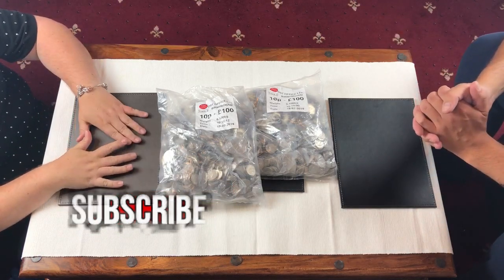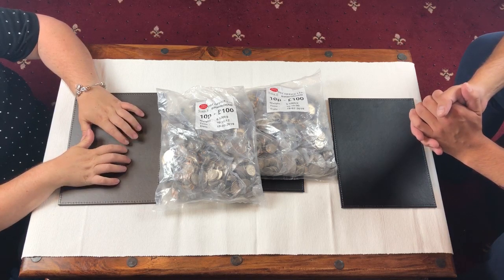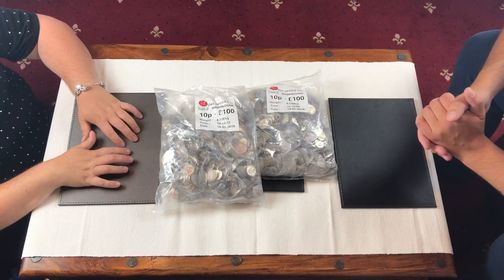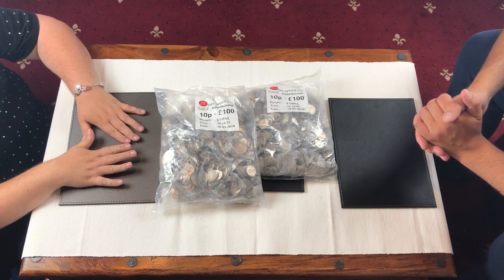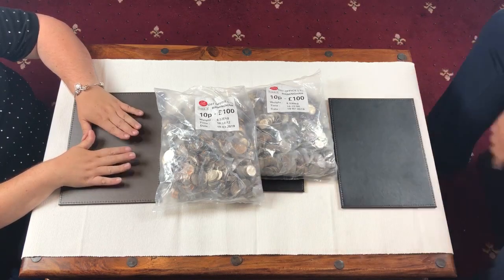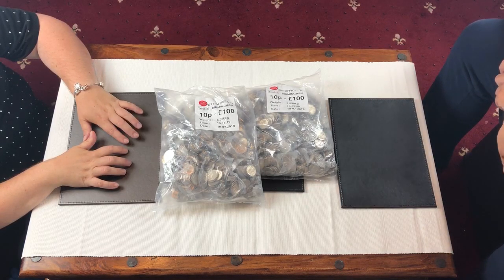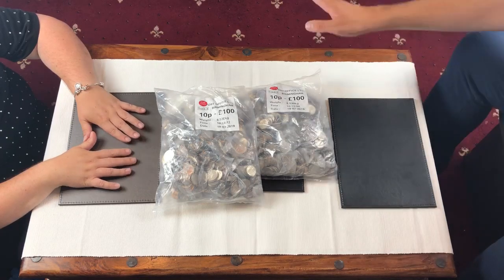So Moira wanted to do a video of Mum v Dad or Dad v Mum. And here we are. So we have got two bags of 10 pences. We're going to do £100 each and see who has the most at the end. Obviously, Dad's going to have the most because I've had a good rummage through them. But again, we're collecting as a family, so whatever we find will be in the family pot. So let the coin hunting begin.